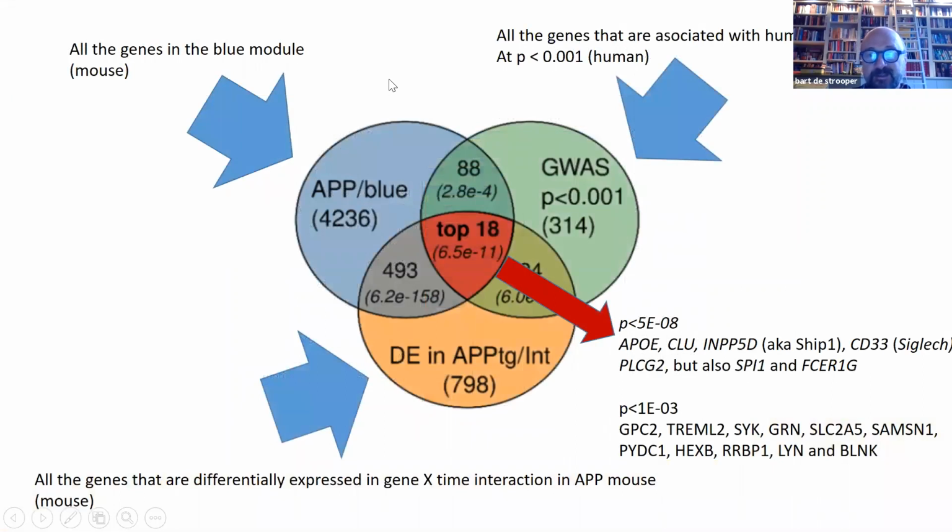And here you see an interesting intersection. We take all the genes identified in GWAS studies for Alzheimer's disease at the p-value of 0.001. We take the genes which are differentially expressed in the APP transgenic amyloid plaque mouse. And then we take all the genes which respond in the amyloid APP blue module. In the intersection of this, we find 18 genes, some of which have been identified as the canonical genes for high risk of Alzheimer's disease, including ApoE, clusterin, CD33, PLCG2, which are very well-known genes associated with Alzheimer's in GWAS studies.